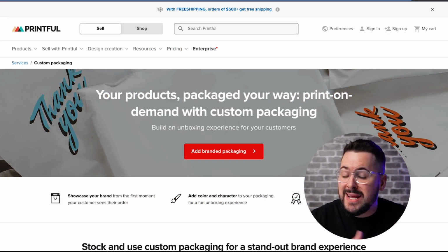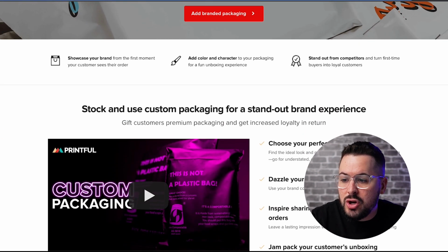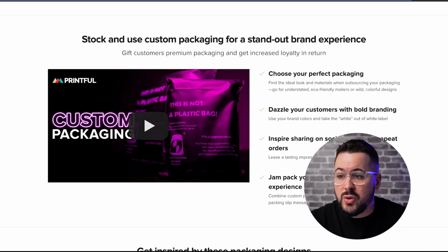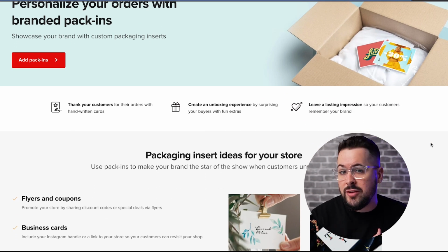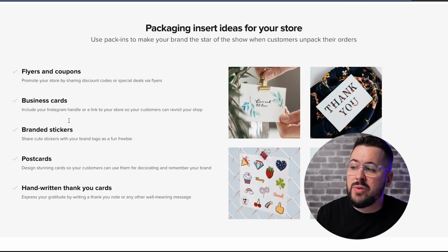Another great branding option you can do with Printful is custom packaging. You can put your logo, you can put your social media, different things on the package to actually give it that more premium branded experience. And so that's another thing you can do with Printful. And the last thing I want to touch on that you can do with Printful are custom inserts. You might insert a card into your package that gives them a discount on their next order. You might put in a thank you note, something like that, or additional things like stickers or whatever you want to do. You can actually insert something into the package.